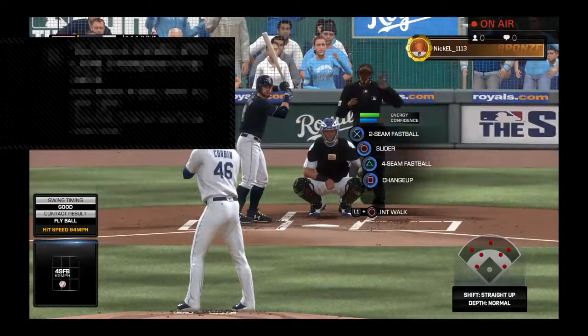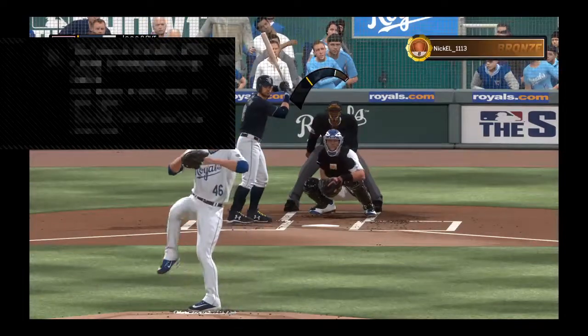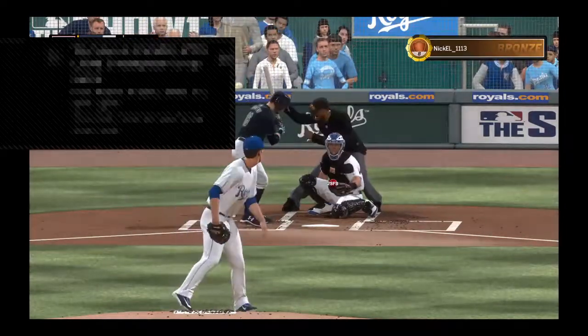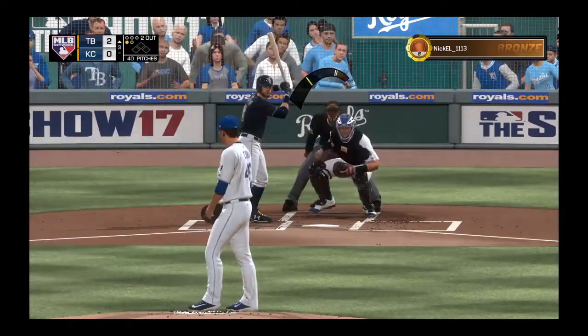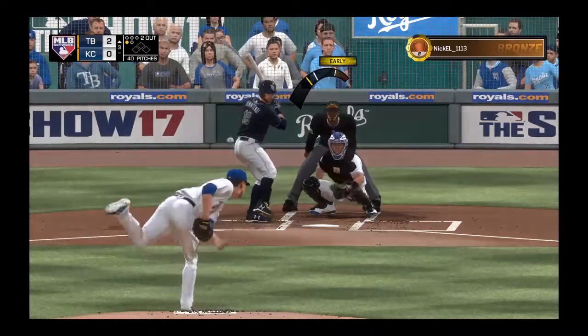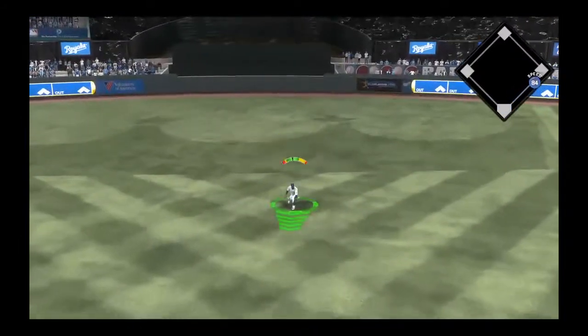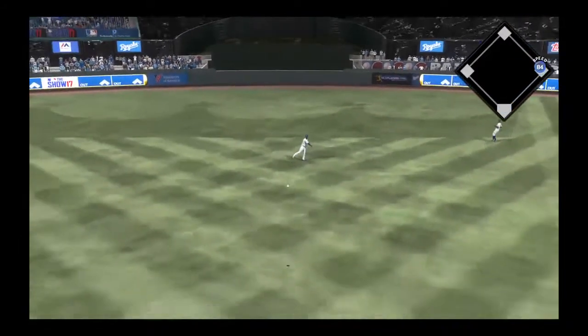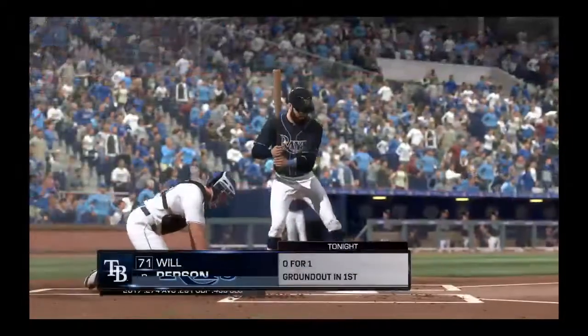Digging in, Andrew Benintendi. 0 for 1 for him here in this one. Here's the first pitch to him. Takes a knee-high fastball. Sent on the ground out to second. That's through for a base hit, and he's 1 for 2 now. So the 2-out base hit, and the top of the inning is still alive.